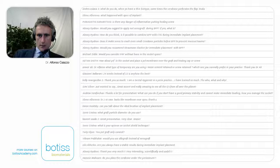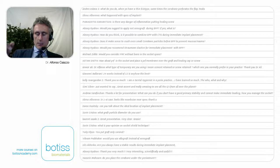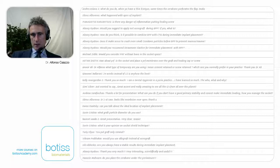In the first case, sometimes there is scattering of the CBCT and it looks like you're losing some bone at the apex, because the question is in a case I've seen some resorption at the apex of the implant. But if you get so much resorption at the apex of the implant that you see it in the CBCT, you will see the apex of the implant through the soft tissue. Unfortunately, it's the scattering of the CBCT giving you the impression that you're getting some resorption.